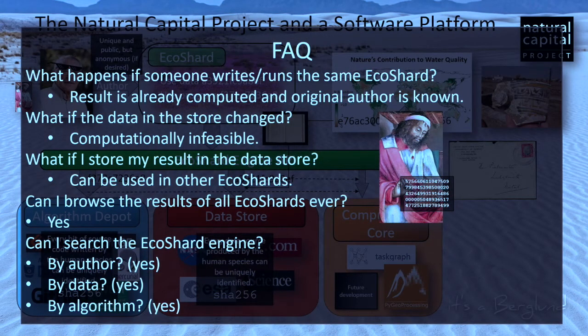I am going to cruise through this FAQ and you can read it later, and I just want to get to a final point. Can I search the eco shard engine? I do want to talk about it: you'll be able to search by author, you'll be able to search by data, you'll be able to search by algorithm, see where things go.